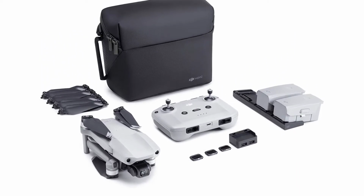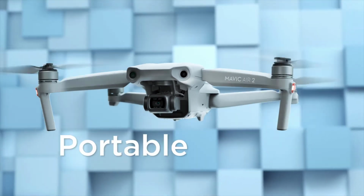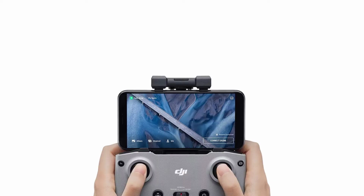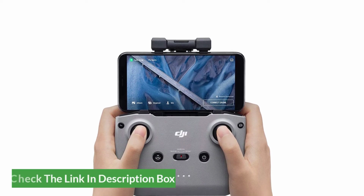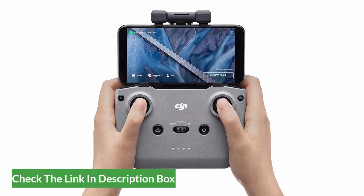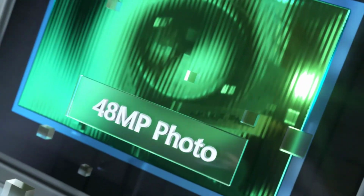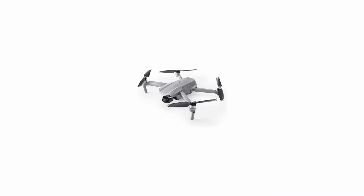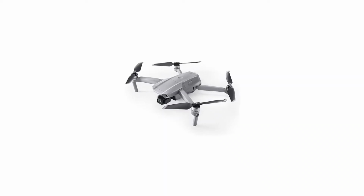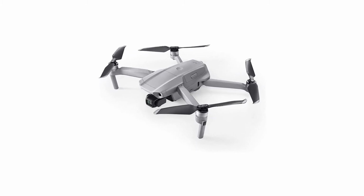With a half-inch 12MP sensor, the Air 2 can capture stills in both RAW and JPEG format, as well as video at up to 4K at 60 FPS. Plus, the drone can capture video in the D-Log-like profile, as well as the standard profile. The Mavic Air 2 looks almost identical to the Air 2S and features the standard folding design of the Mavic series. Advertised flight time is up to a respectable 34 minutes and maximum flight speed is up to 42 miles per hour in sport mode.